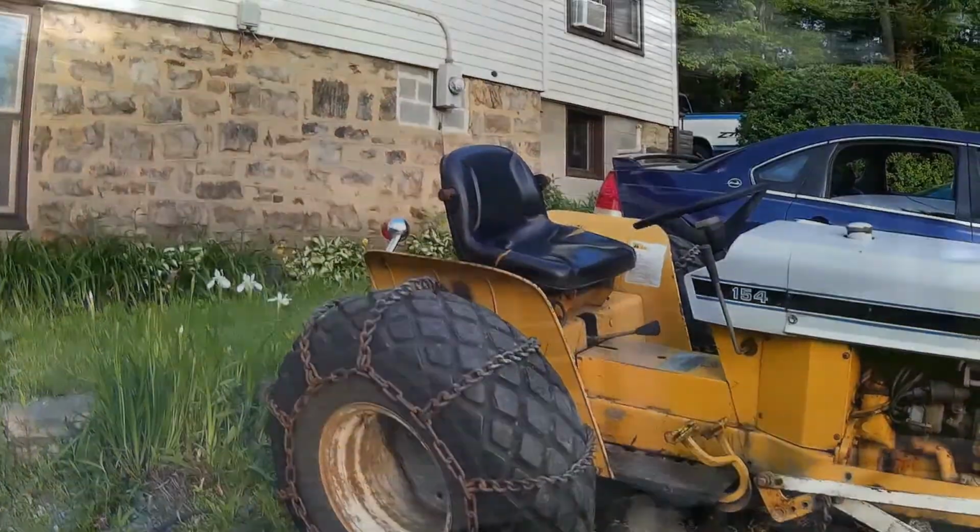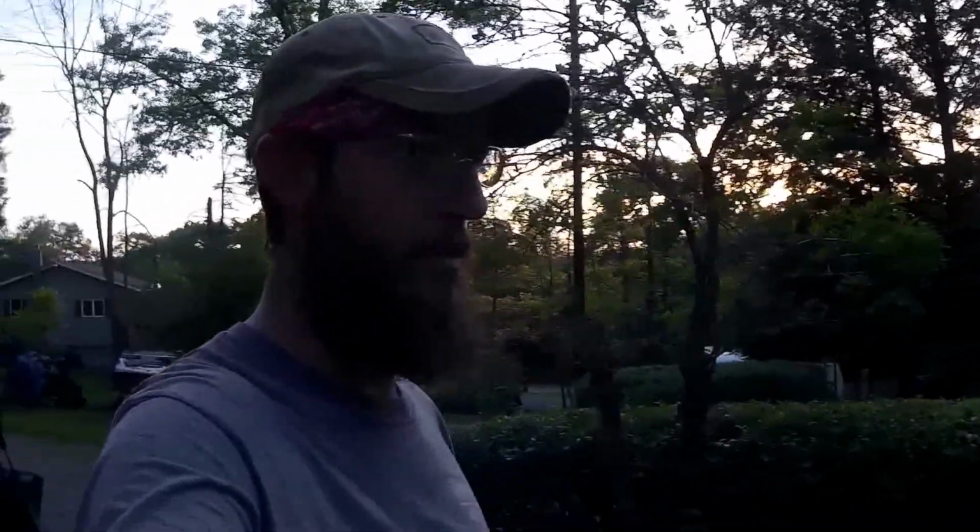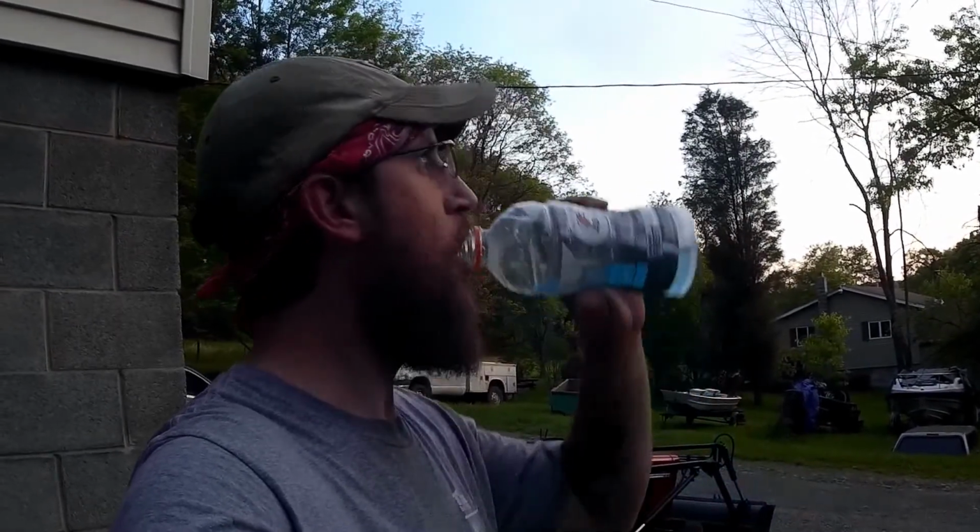Alright, let's get this thing on. Alright, deck's on, chains are off, plow's off. Filled up. See if we can't get some of this field cut. Losing daylight, but if I can get my lights working, it won't matter. Let's get her done.